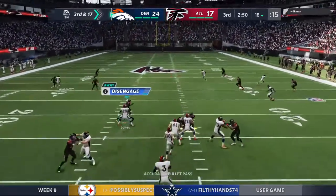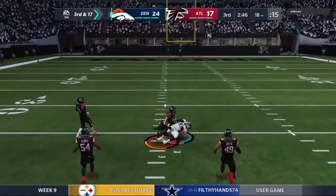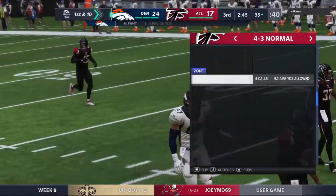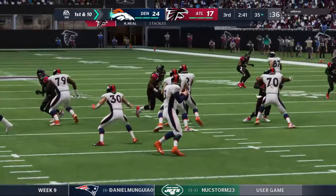On third and long, it's Locke. He's got his tight end Fant. And all the way down to the 35. Complete to a huge play there for Denver. 47 yards. Now that one hurts defensively.